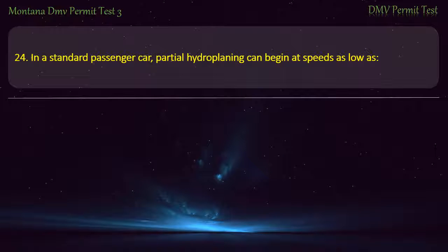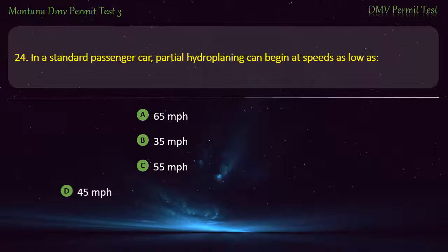Question 24. In a standard passenger car, partial hydroplaning can begin at speeds as low as 65 miles per hour. 35 miles per hour. 55 miles per hour. 45 miles per hour. Answer. 35 miles per hour.